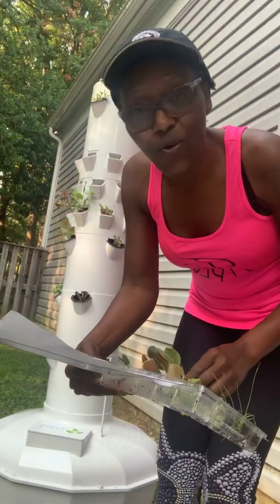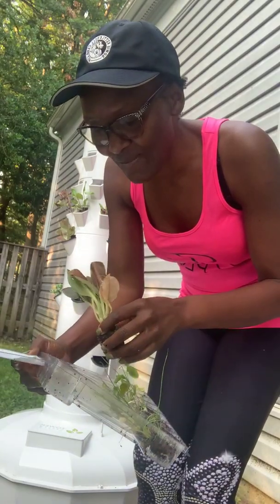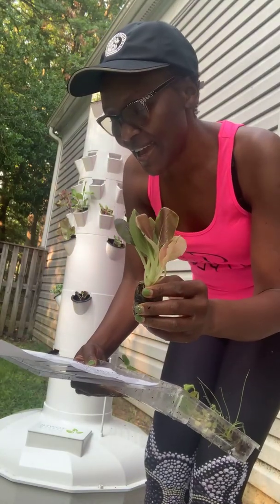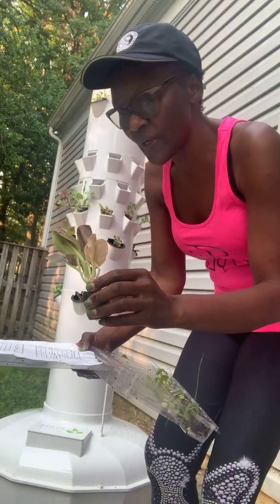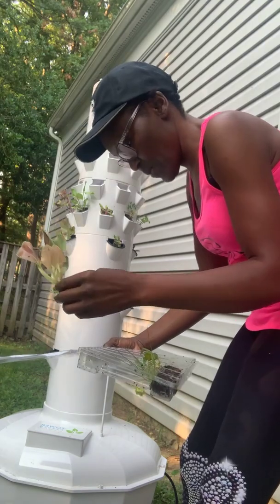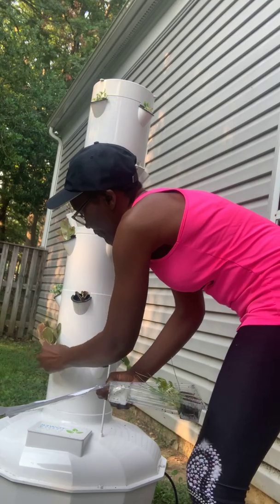All right. Ooh, I got red choy, pak choy. Guys, I never used to eat pak choy, but it's really good in your sauteed meals and stuff like that. Last time I planted a green one, so today I'm planting red pak choy. Pak choy gets very thick, so I'm just thinking in my head. Pak choy, where you gonna go? Pak choy, you're gonna go right here.